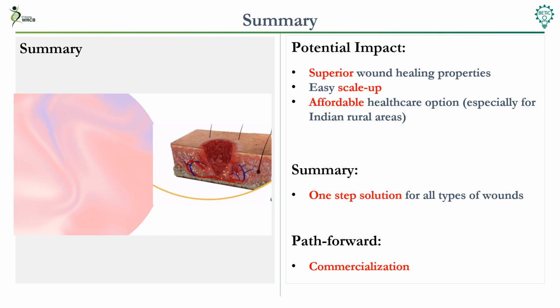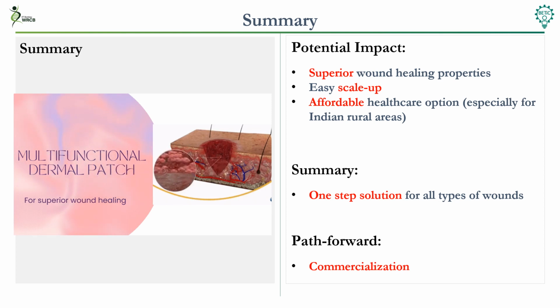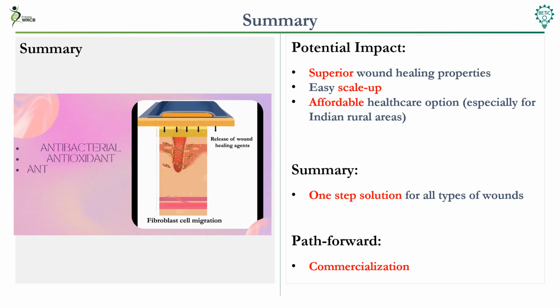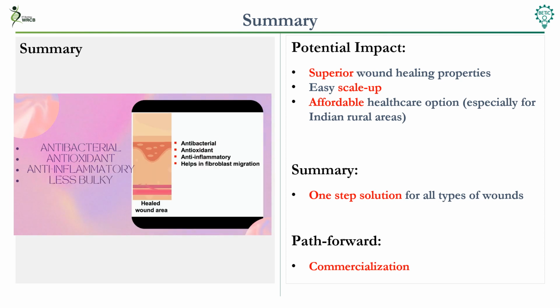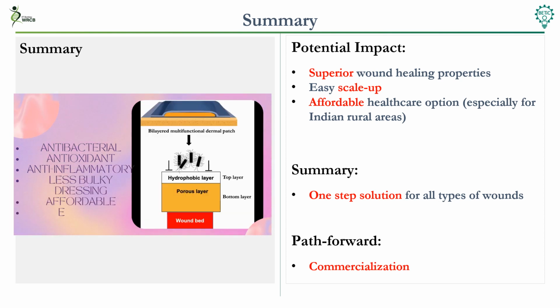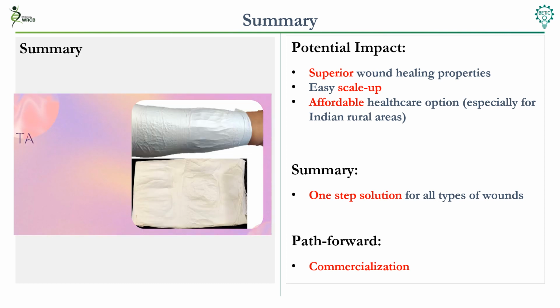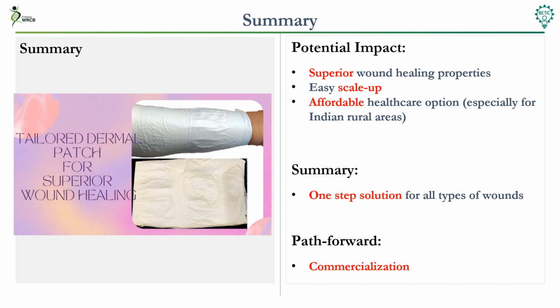To summarize, we have developed a multifunctional dermal patch with superior wound healing that is also less bulky, cost effective, and easy to manufacture. Further, it can be tailored to cover large areas depending upon the type and size of wound, and it is a one-step solution for all types of wounds, and we are looking forward to its commercialization.